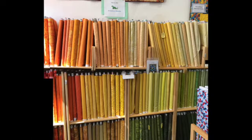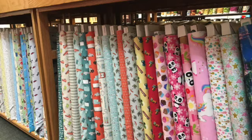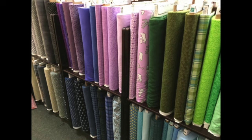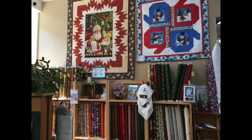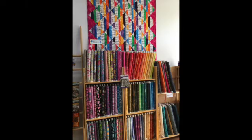Around the perimeter of the room, you'll find mainly tone-on-tone fabrics. The shelves in the center feature many novelty prints. This is also where the shop's flannel prints are located and where the books and patterns are showcased. Their third room houses their Christmas fabric and other collections.